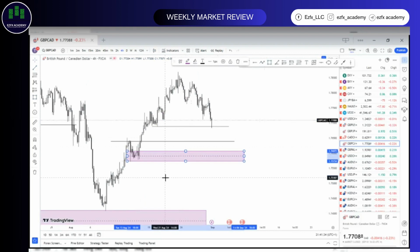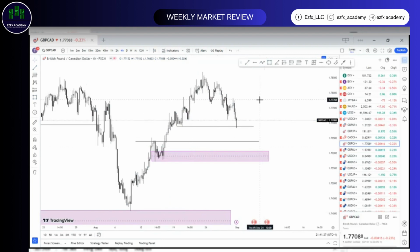So for GBPCAD, I think we might still be watching out for it to move bearish. But I want to be very careful with this. As usual, I'm a very careful person. Nobody likes losing money to the market, so I'm very, very careful.